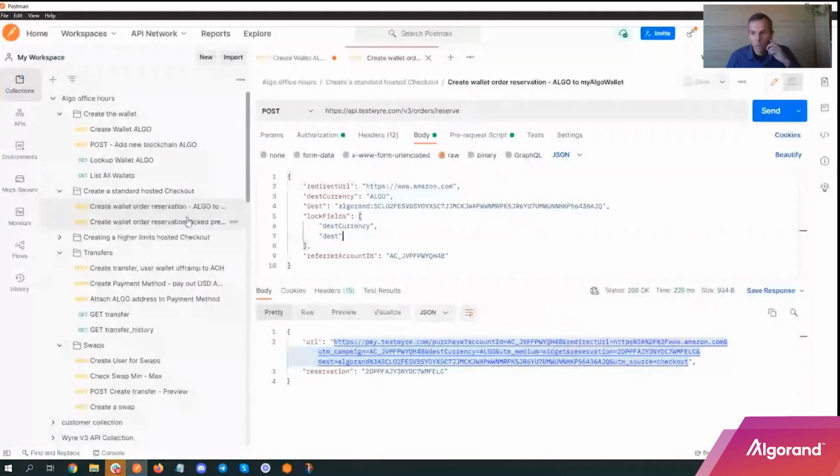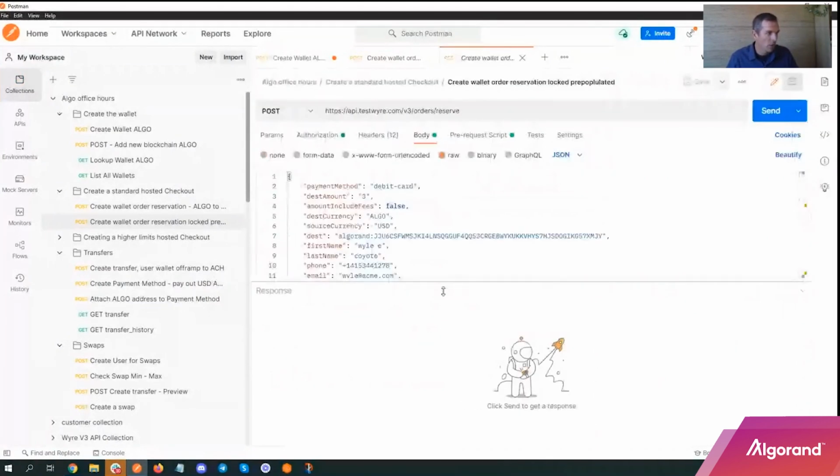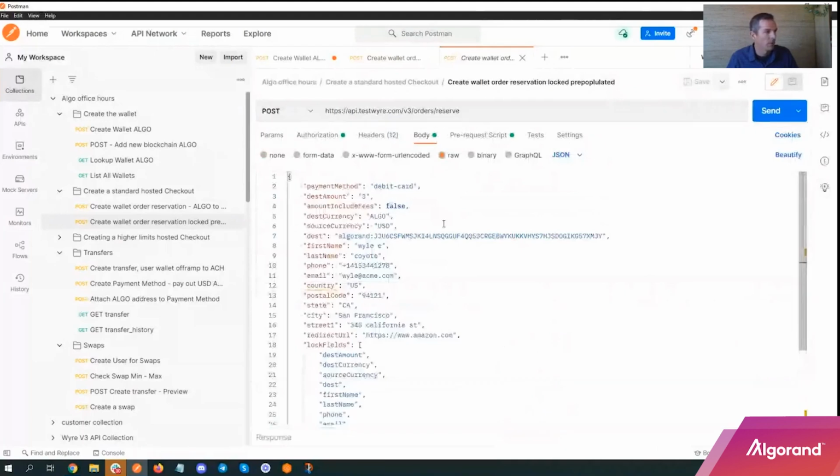So I'm going to do one more. Let's see where we're at in time. One more wallet order. And just for the UI's sake here, I mentioned you can also pre-populate information. So I just wanted to show you what the user interface looks like with that. Also, if you're running an NFT marketplace, you probably want to set the destination amount, the amount that you're going to receive in your own business account or business wallet from the user. And so that's what this use case is.